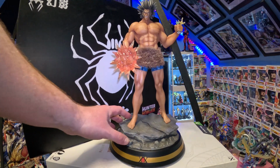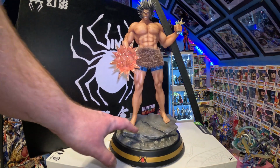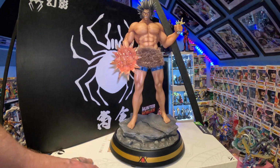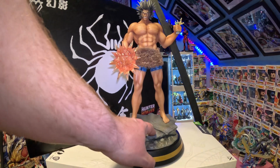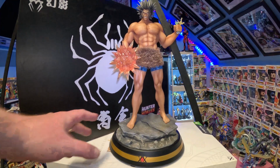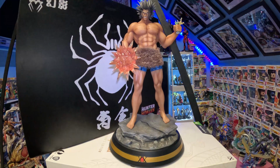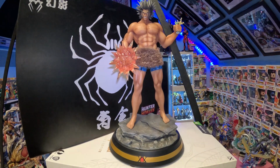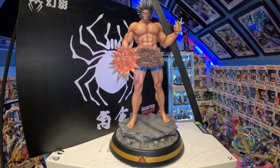Like this one, this cost $215 and the Meruem cost $260, I think, $259 I think it was. And yeah, this one was $215. This one's actually taller than the Meruem one. I get Meruem's bending his knee a bit and isn't exactly standing straight upright, whereas Uvogin is, but I think Uvogin's a taller character anyway, so I think he's supposed to be bigger, because he's quite a big human being, quite a big muscular character.